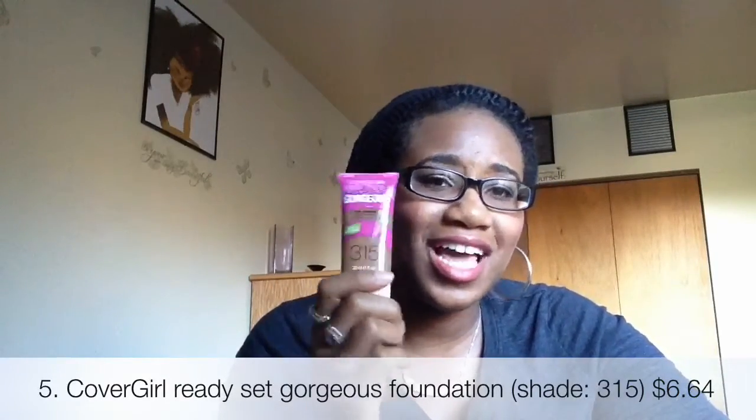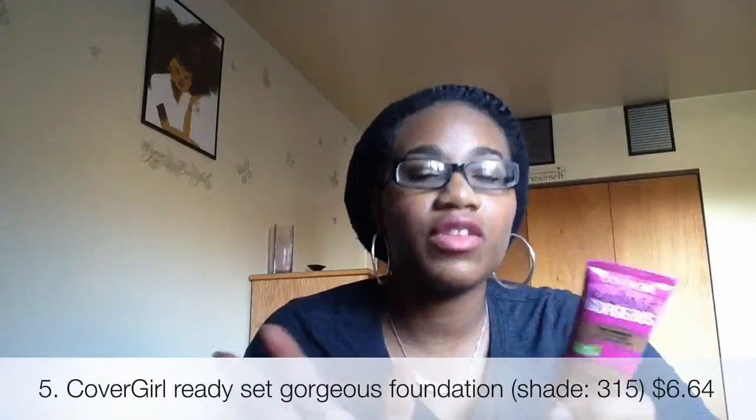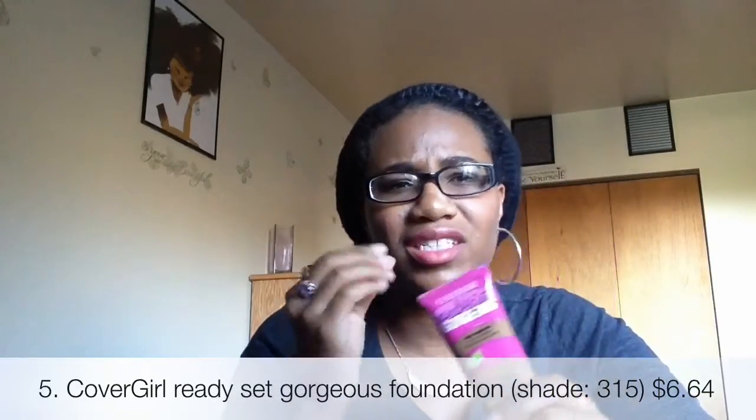I like to use this a lot actually as my own tinted moisturizer. So I'll mix it with my simple moisturizer. And then I love the finish even more when I mix it with the moisturizer because it kind of thins it out a little bit, but you still get coverage.